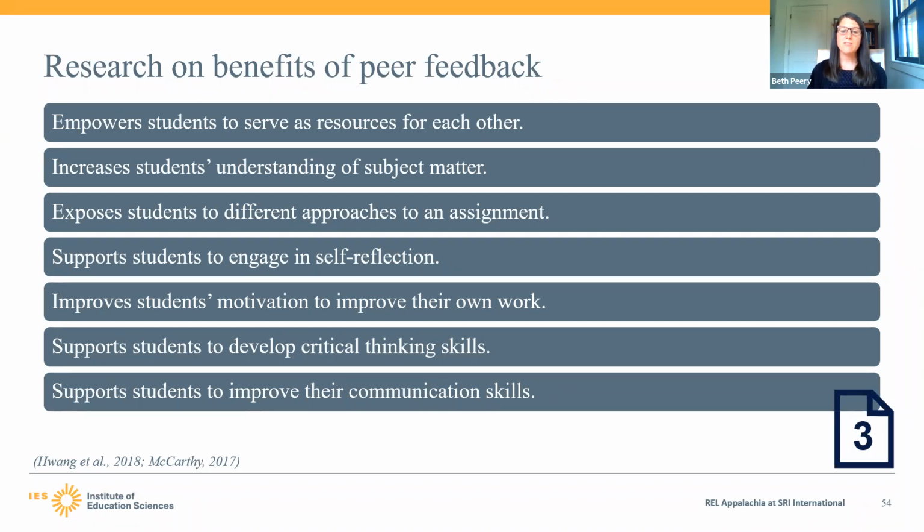Furthermore, the act of providing feedback is complex as it requires students to assess the extent to which their peer met the expectations for the assignment, which requires critical thinking skills. And then they need to effectively convey their feedback, which provides an opportunity for them to practice their developing communication skills. So given the benefits of peer feedback, it's a type of feedback that could still be applicable moving forward in whatever setting you're teaching in.